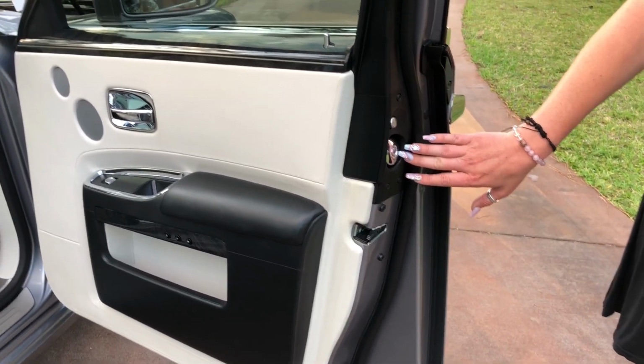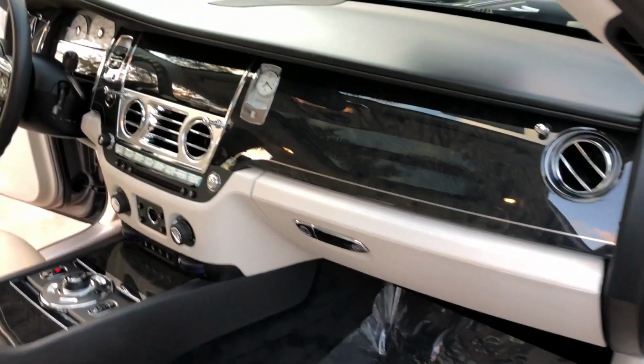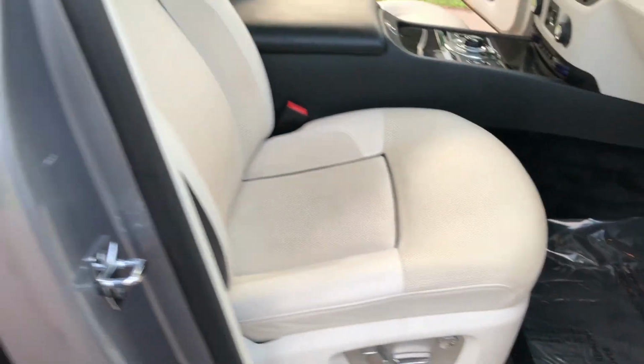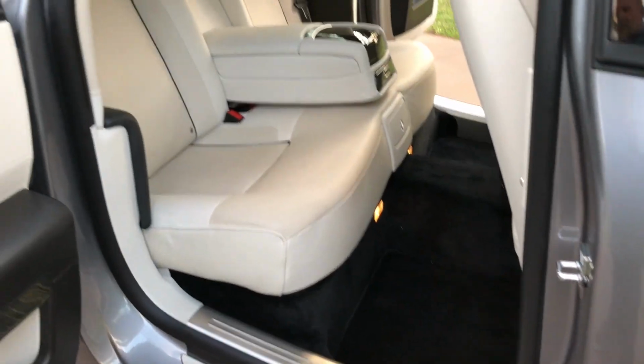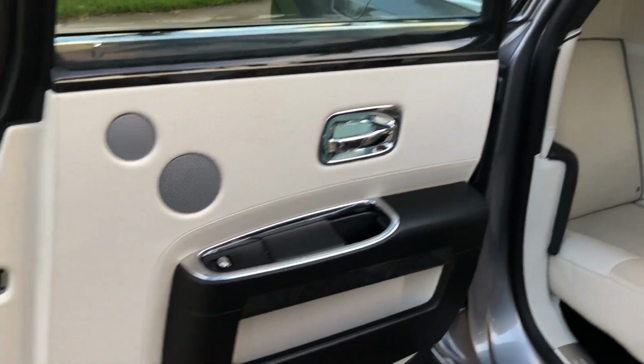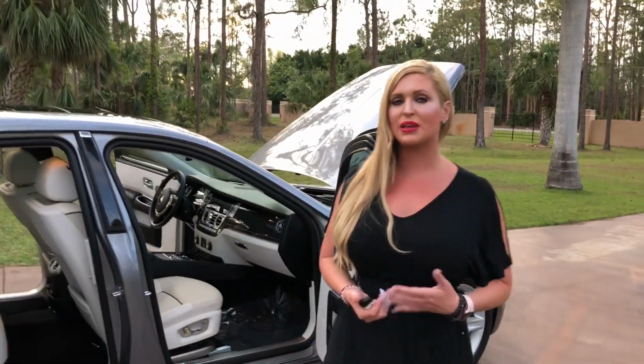Here's your other umbrella. One of the things that I have not mentioned is this car was originally sold in Naples, Florida, which is, in case you didn't know, where we are. And the second owner actually came over from the East Coast, purchased it from Naples, and came back to us and purchased our Rolls. So he just did an upgrade and traded this car for the Rolls Royce that we had.